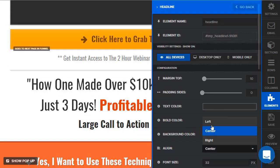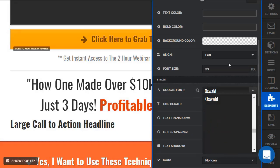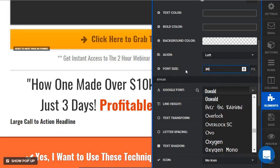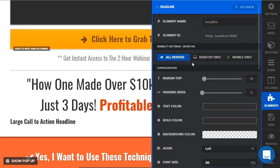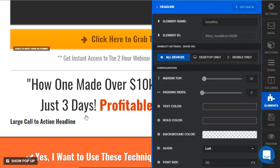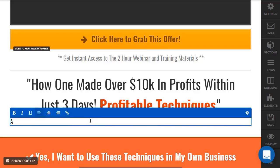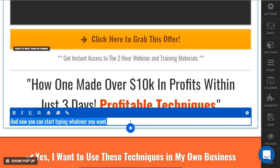We want to put it on the left. We want to change the font. Oswald is a great font, actually. Let's keep this. Let's do 20. Okay. We don't need it bold. So let's go here. Excusez-moi. There we go. And now you can start typing whatever you want. Okay, let's just say you typed out a bunch of stuff.